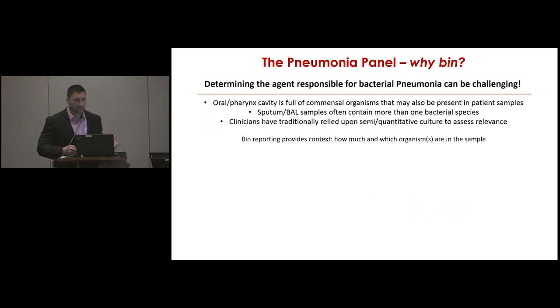So why are we binning? Why do we need to do quantification? Well, that's because determining bacterial agents responsible for pneumonia can be pretty challenging. The oropharyngeal cavity is full of commensal organisms, but it's only when these commensals are present at a high level that they are suspected of causing illness. And sputum and BAL samples often contain a lot of these organisms. So clinicians have traditionally relied upon the microbiology lab to give some sort of a quantitative or semi-quantitative measure for many of these organisms in order to assess what is clinically relevant. So this bin reporting provides a context of how much and what organism is present in the sample.